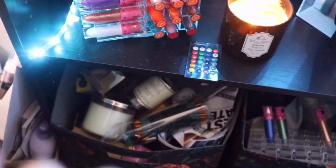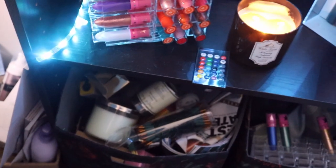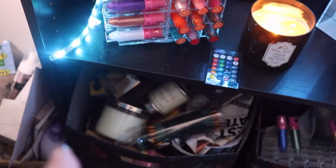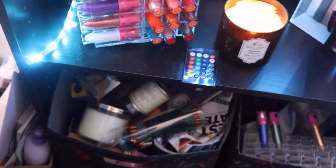I have a really cool, I'm gonna do a video with this later, so I don't really want to say too much of what it is, but basically I keep video ideas in here, notebook. You can see my little stash of fruit snacks, cool. Self tanner, obviously lotion, stuff like that in that box.